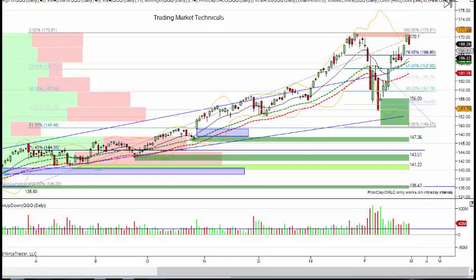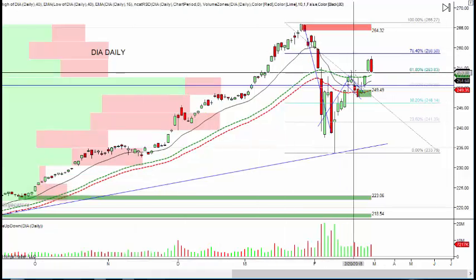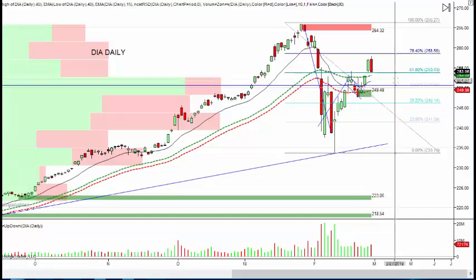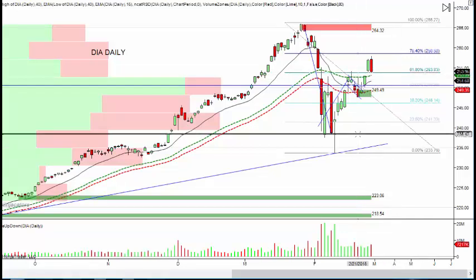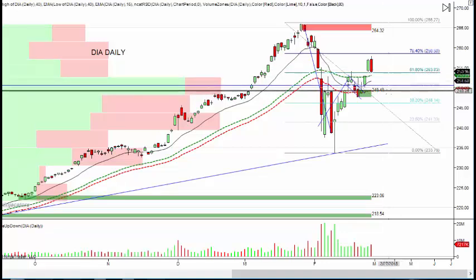Okay, Diamonds Daily, which is the Dow Jones ETF. You can see that, again, another outside day reversal. We held the 61.8%, so that'll be your line in the sand for today, 253.83. Okay, and we're looking for lower prices. Your next target area will be that 249.49, which is the lower end of the TMT proprietary price channel. Okay, those numbers off the daily chart.